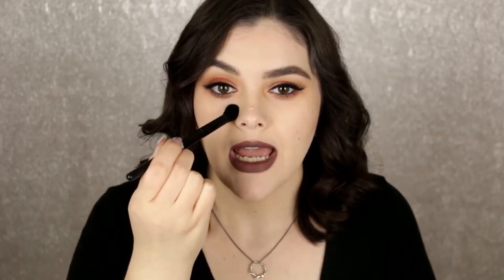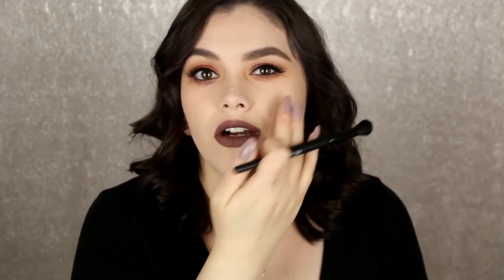The e.l.f. Flawless Concealer Brush, again, this is great for concealer. This is only $3, and this is just awesome. You can really buff and blend the concealer down onto your cheekbones so you don't have that harsh line, and it just blends concealer like a dream.